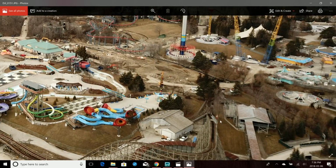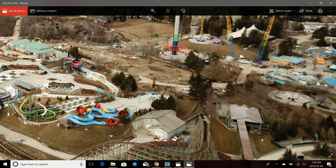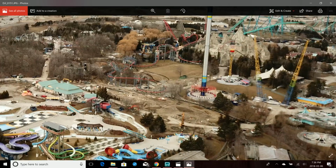Oh, I was like, what's that? It's the Canadian flag. What's that? Looks like a hole. That looks like a footer. Not a footer, a stake.